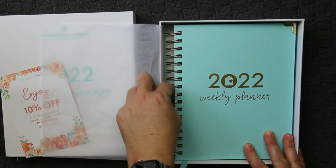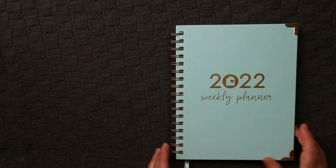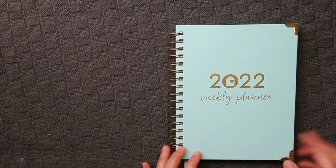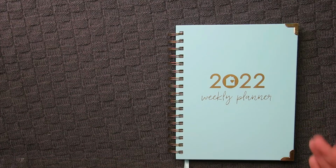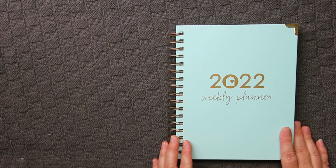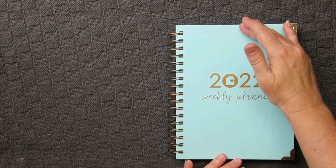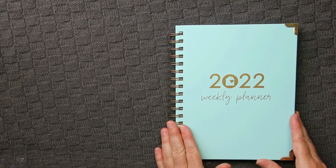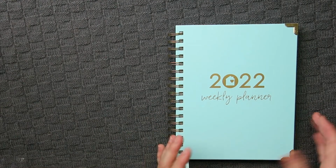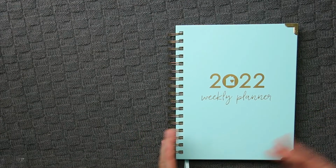So let's move the box out of the way. You can tell straight away that this has been designed as if it's going to be taken everywhere with you. Firstly, it's smaller in size than many other planners. It's 23 centimetres high by 19 centimetres wide, which includes the spiral binding. So it will fit in my handbag if I want to carry it around with me and use it on the go.